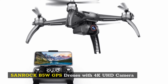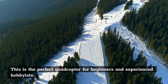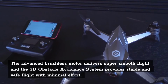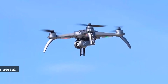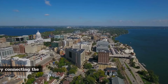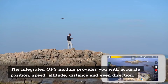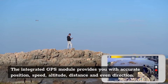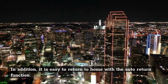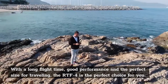SANROCK B5W GPS Drone with 4K UHD camera. This is the perfect quadcopter for beginners and experienced hobbyists. The advanced brushless motor delivers super smooth flight, and the 3D obstacle avoidance system provides stable and safe flight with minimal effort. The built-in camera allows you to record stunning aerial videos and photos in 4K UHD. You can also get real-time HD video by connecting the camera to your smart device. The integrated GPS module provides you with accurate position, speed, altitude, distance, and even direction. In addition, it is easy to return to home with the auto return function. With a long flight time, good performance, and the perfect size for traveling, the RTF4 is the perfect choice for you.